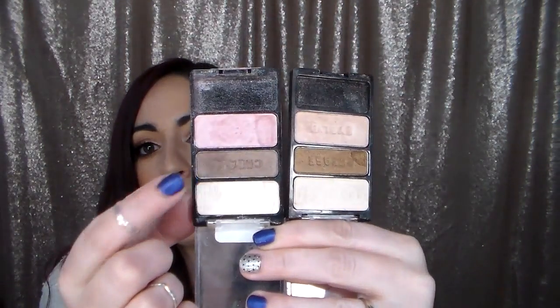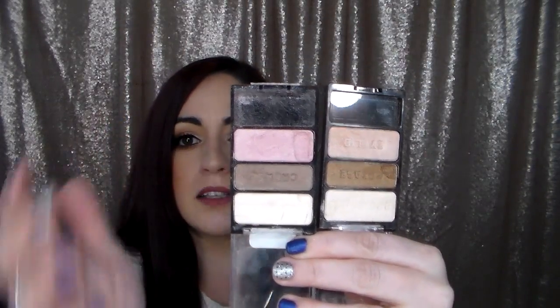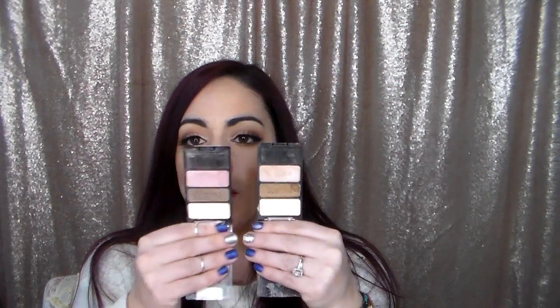These are a really fantastic formula, super creamy, super blendable. Walking on Eggshells is a little bit warmer. Sweet as Candy is a little bit cooler. I think everybody should own at least one of these. You decide if you like cooler or warmer tones, but they're so easy to do, and they look really fantastic on the lid. They give just a little extra, just a little something. Super inexpensive, and I love, love, love both of these, and I reach for them all the time.